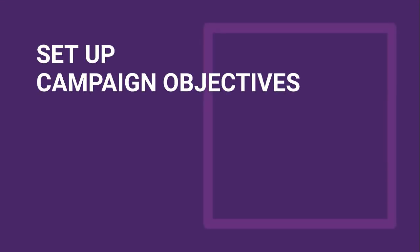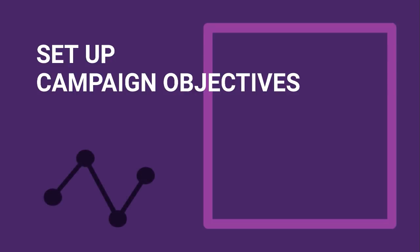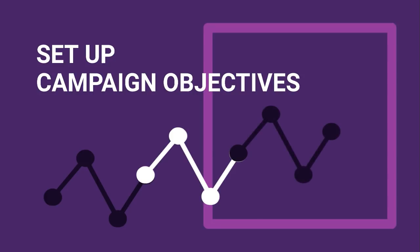Set up campaign objectives. Once the target account is defined, it is time to set up the campaign for your account and identify the key objectives that you will accomplish in the campaign. Define KPIs for the campaign and set up metrics for analysis.